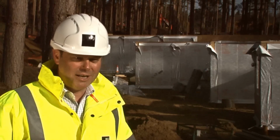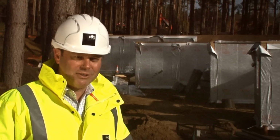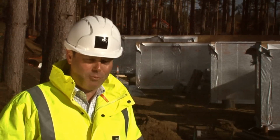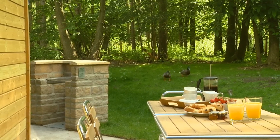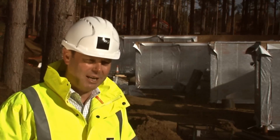Many of us have stayed at Centre Parcs before, so we really understand what it is that Centre Parcs provide and the amount of enjoyment that people will actually get from this scheme once it's complete. They're going to be really comfortable, really exciting to be in, very, very close to nature. You'll be able to see from your lodge windows all sorts of things going on out in the forest, the wildlife and so on. It'll be absolutely fantastic.